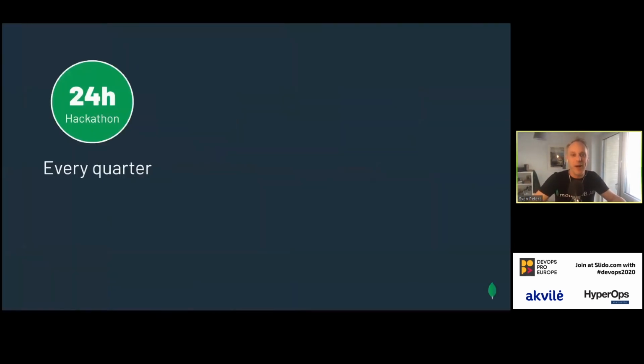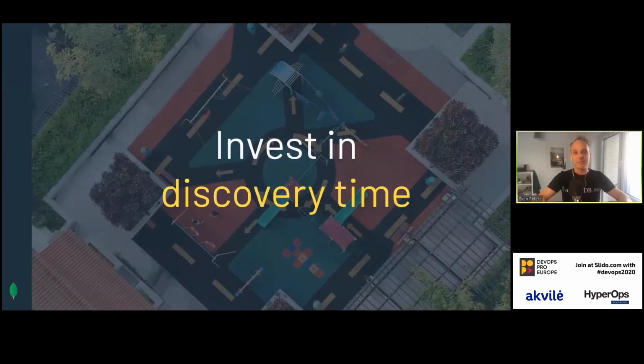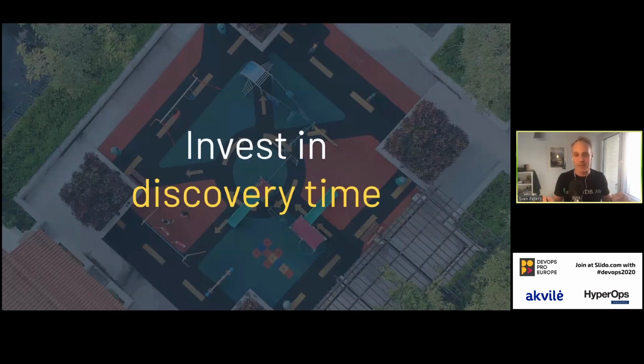So 24-hour hackathons every quarter, that is 0.7 hours a week you spend on hackathons. It's 2.7 hours of improving. This is not a lot, right, from your 40-hour week. Why don't we just take our time to improve or even make that more often or make the training longer? So invest in discovery time. This is what I want to say. We need to invest time in order to take on the next step to be more effective.